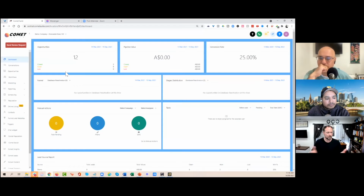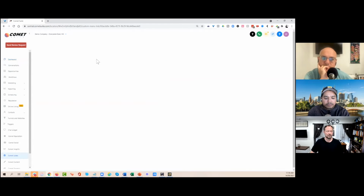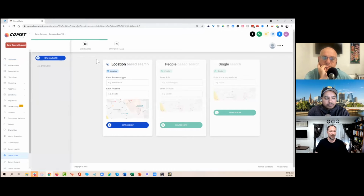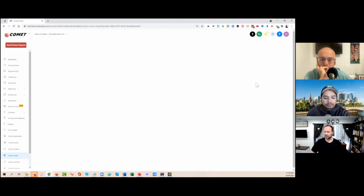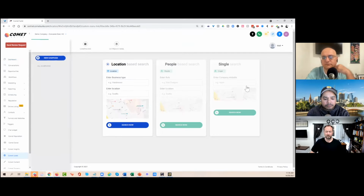So welcome to Comet Suite. This is the singular dashboard of the suite of tools that we've built. And this is a demo company. And the first area that we want to look at is the area of lead generation. So we come down to Comet Leads. And we start to open up and look for the ideal client for a customer. And that's the tool that we've built here. So I'll probably have to just log back in. Yep, will do. So logging in.